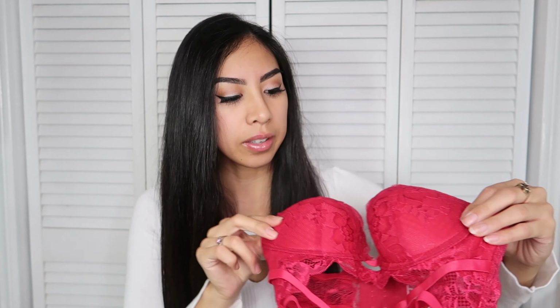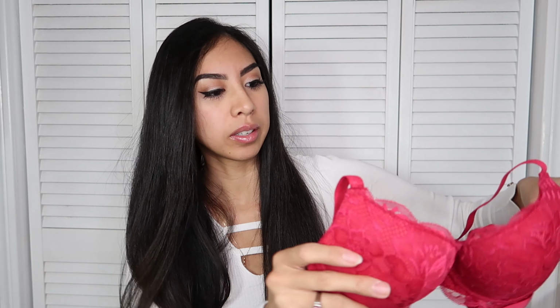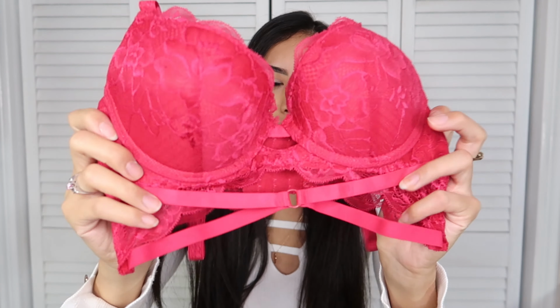So I'm going to show you them individually. You won't see me actually in them, but you'll get a review of how they feel. The first one here is kind of a pinky red. It's just so beautiful. The lace is so nice and it's super lightweight. It seems very comfortable. There's minimal padding in that, which is nice. Sometimes there's too much padding.